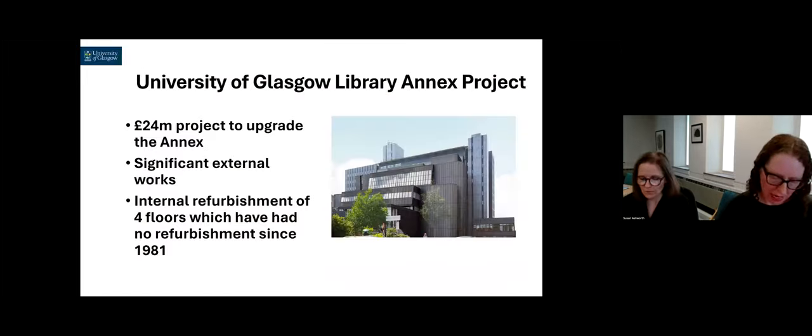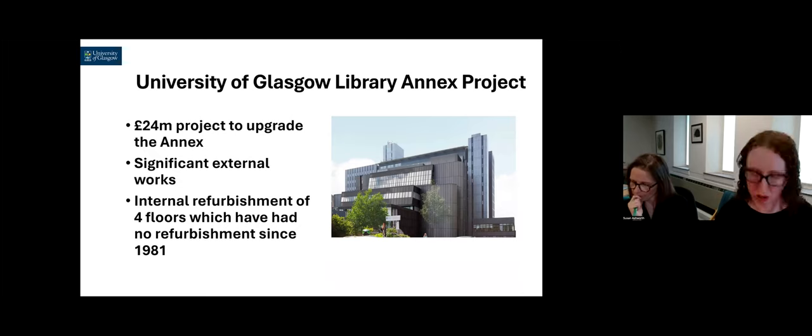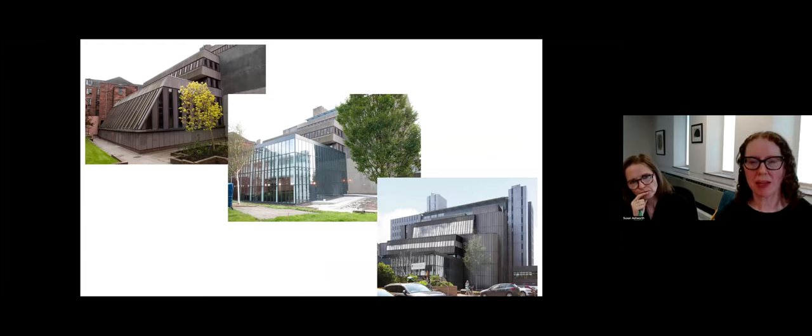So the library annex project has been allocated £24 million, largely to upgrade the external cladding, glazing and curtain wall. We'll also be able to improve the internal environment and decoration of the four floors, which have been untouched since 1981. And here's just a picture of the annex as it was originally. The middle picture is a project that we were able to do about 10 years ago to create an extension. And the third picture is a visualisation of the annex as it will be after this project is ended.